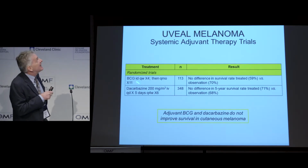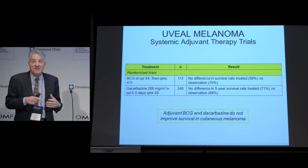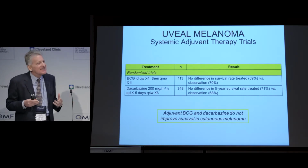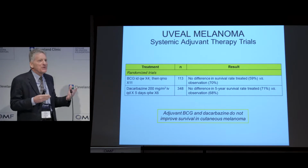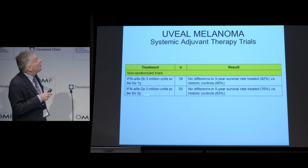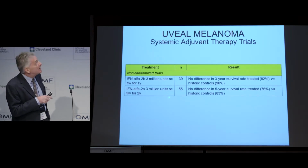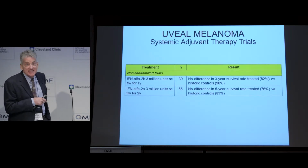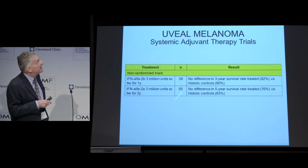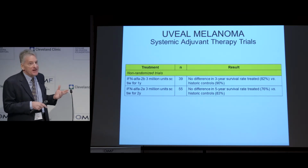Problem with that is that BCG and dacarbazine at these doses really doesn't do anything, even in skin melanoma. So it's kind of hard to say you really tested these drugs in the proper way in these studies. We have looked at interferon in uveal melanoma. These are non-randomized studies, where everyone got treatment, and you see the numbers 39 and 55. These were compared to historic controls and didn't show any benefit.